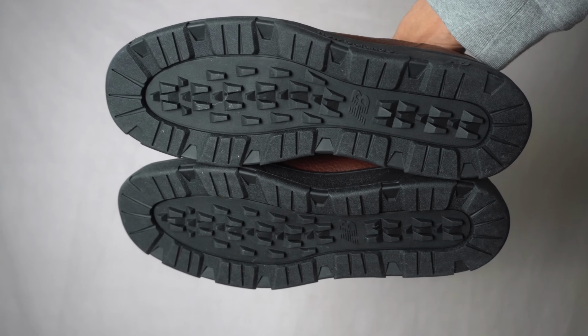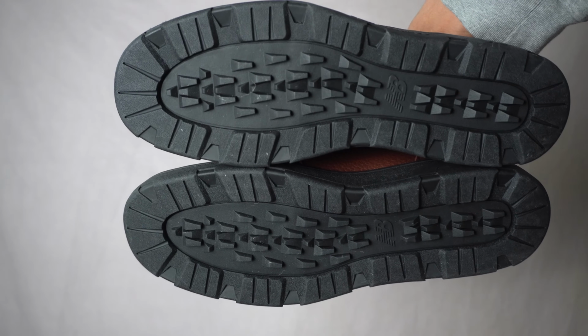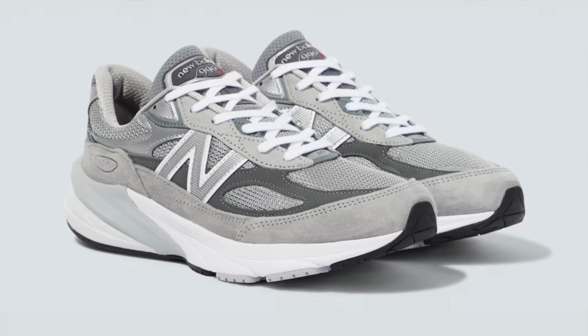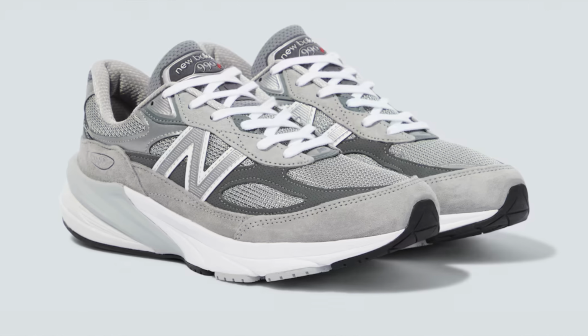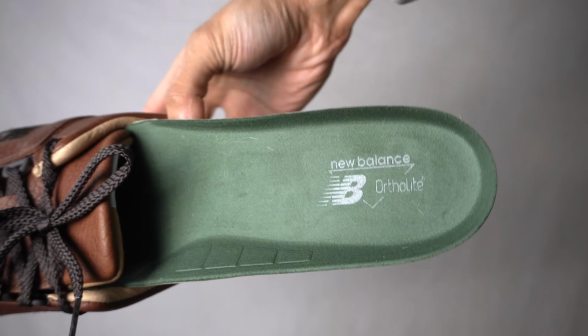And another reason why this shoe is more on the pricey side is because of the technology used in the midsole. They're using their fuel cell technology, which New Balance typically only ever puts in their running shoes and also on the 990 V6. And the 990 V6, if you haven't walked in those already, for me, they're simply the most comfortable shoe that I own. That's why it's my most worn sneaker. These also come with an Ortholite insole for added comfort.